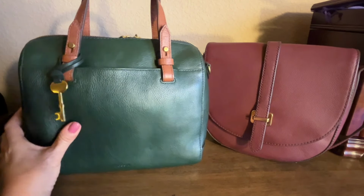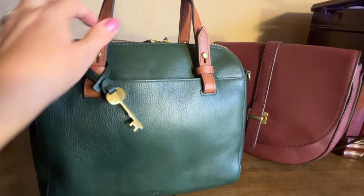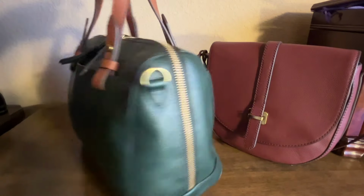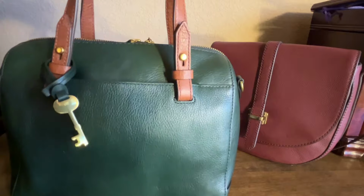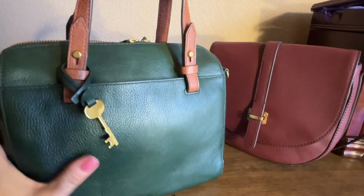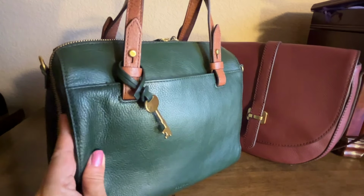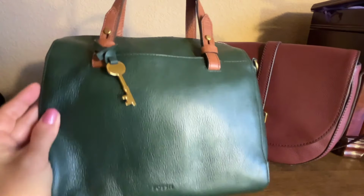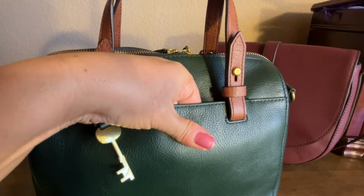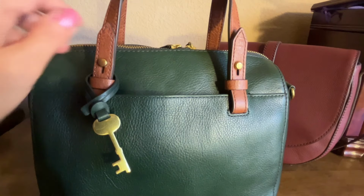Now this Rachel I got in 2019, and again, it's very similar to the Sydney, except it has different handles, and I love the color of this one. I believe this one was spruce. Very hard to find. I still love it. I still use it all the time. Look at that leather. Look at the sheen to it. This is something that I've gotten used to. Looking back at my records, I paid $107 for this one.